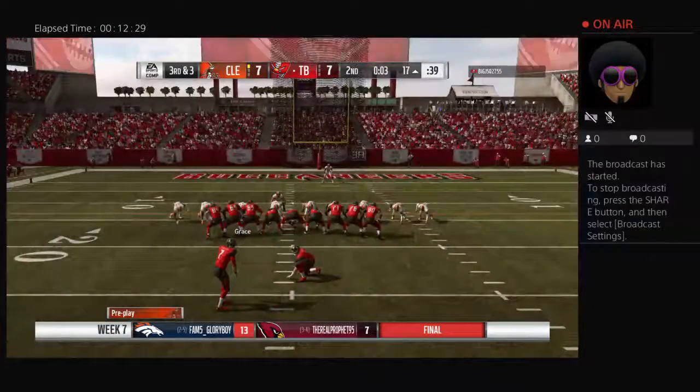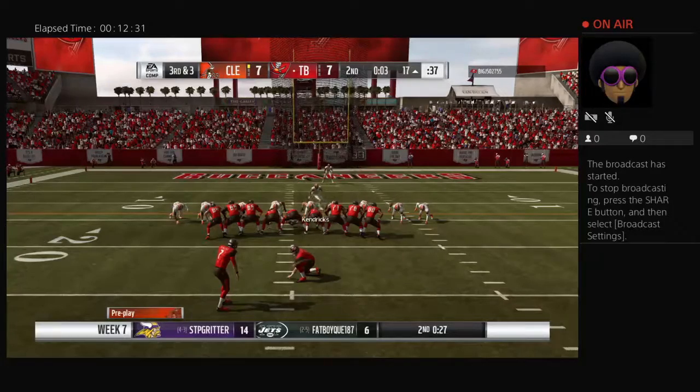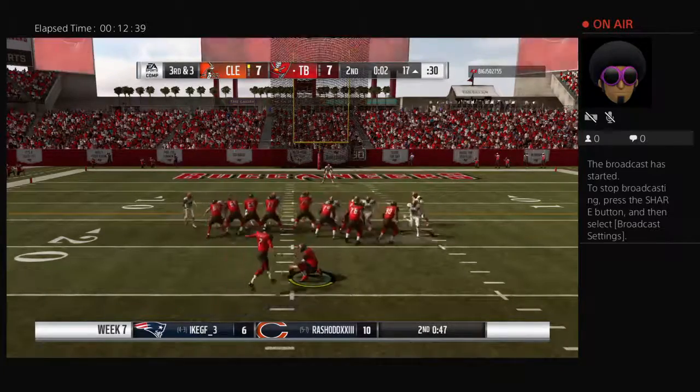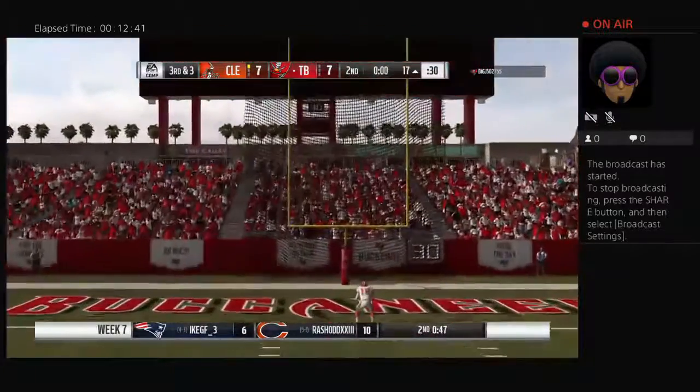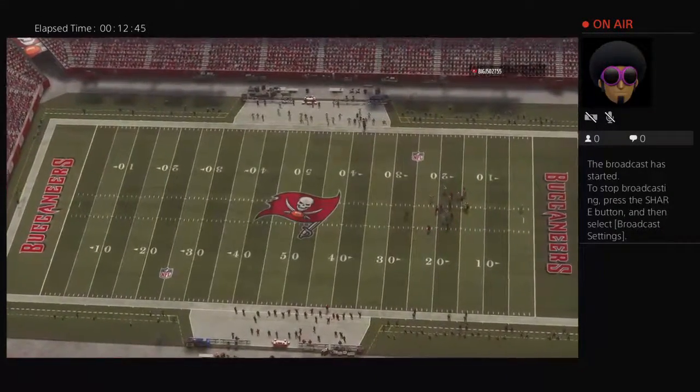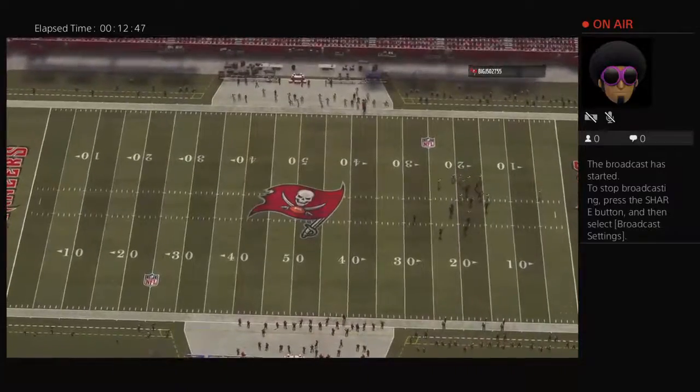So 3 seconds here remain in the half. On is the field goal unit to see about getting 3 points. From the left hash, this from 34. And Catanzaro's kick is right through. So we've hit halftime here in Tampa with the Bucs out in front.